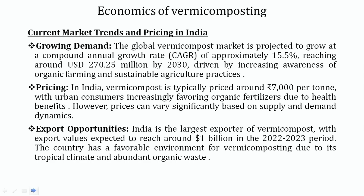So what are the economics of vermicomposting? Current market trends and pricing in India show that the global vermicompost market is projected to grow at a compound annual growth rate, that is CAGR, of approximately 15.5%, reaching around $270.25 million by the year 2030, driven by increasing awareness of organic farming and sustainable agricultural practices. Pricing in India: vermicompost is typically priced around 7,000 rupees per ton, with urban consumers increasingly favoring organic fertilizer due to health benefits. However, prices can vary significantly based on supply and demand dynamics.